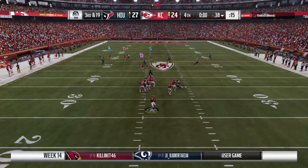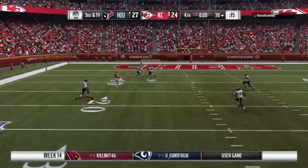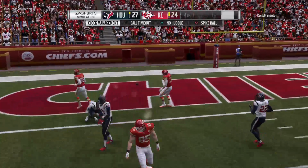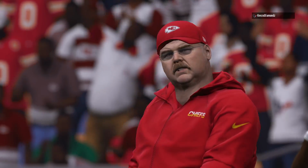One final try for Mahomes. He's going to let it fly. And it's incomplete. So their final drive comes up empty. And with that, the ball game is over.